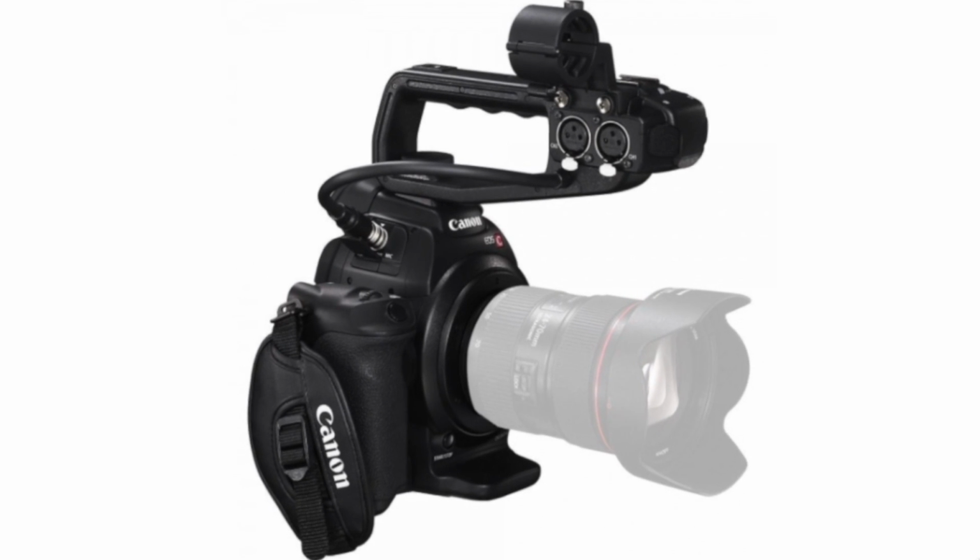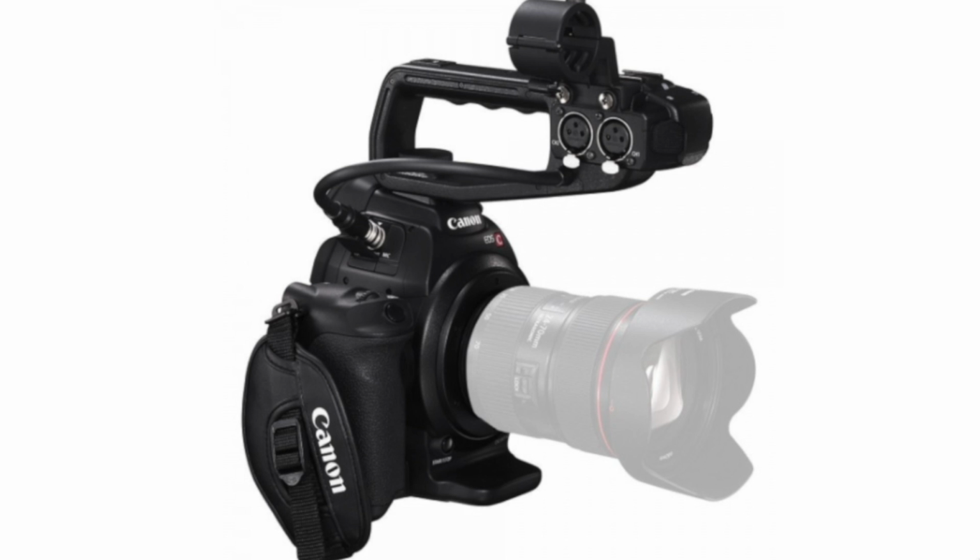When I first got this camera, I noticed a few things. Unlike a standard DSLR, you actually have a top handle, which is great for audio. It has different preamps, which allows you to use better microphones, and it gives you more control over the audio.